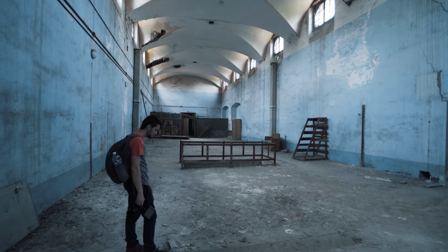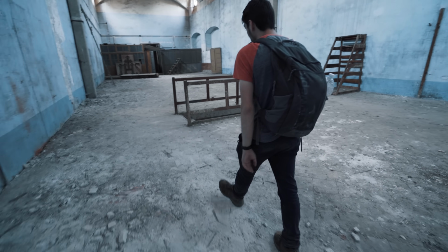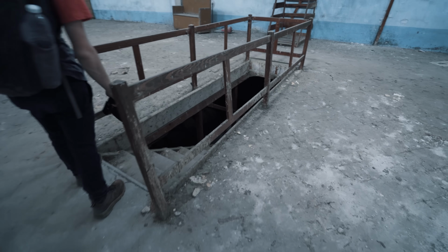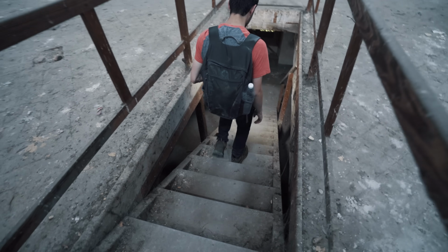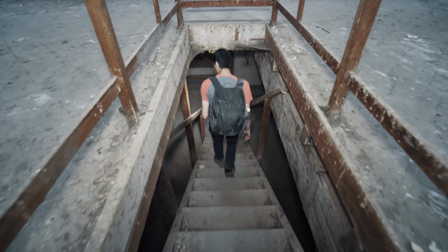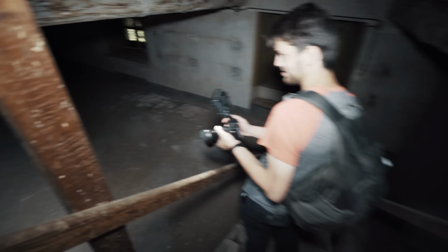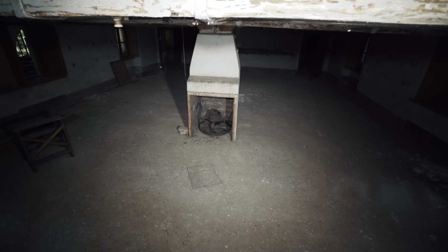Where do these stairs go down to? Probably to access the ceiling of the church. We're above the church, right? Yeah, but I mean, there's a mid section. It's spinning in there. Oh yeah, there's air circulation. This is just storage.